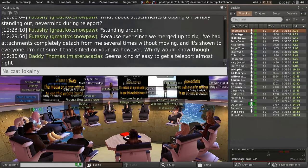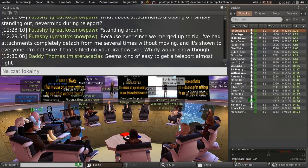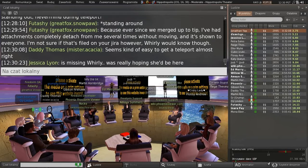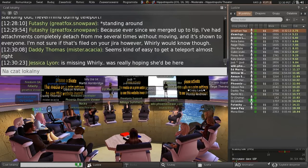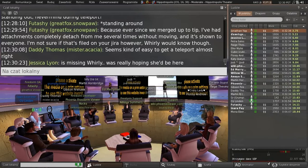With attachments, there are some extra things that happen because there are some IDs that get reallocated. So the ID that an attachment has on one region is not identical to the ID it has on the next region. And so what ends up happening is that there are some race conditions, and if messages arrive out of order, then either the viewer or the simulator can get confused about what is supposed to be attached to you. And you can end up with inconsistencies in either direction between the belief of your own viewer and the belief of other people's viewers.